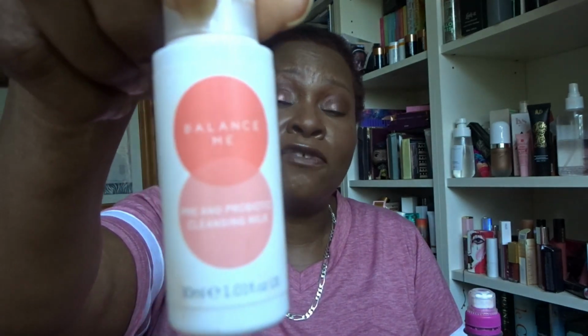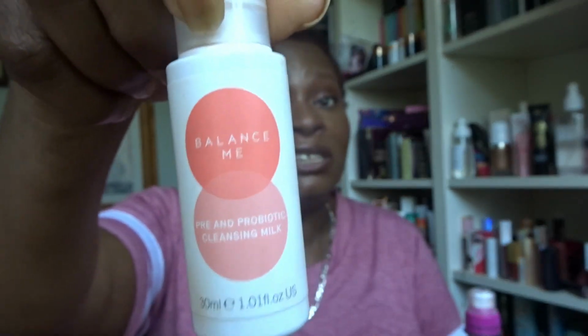My face was clean, because I usually can check how effective it is when I go in to do my toner afterwards. If there's any makeup or anything still left on my cotton pad, then I know that it's not a good product. But this was fine. So as a cleansing milk, this from Balance Me was actually decent, and I'm not that big a fan of Balance Me as a brand, but that cleansing milk was actually all right, so that was good.